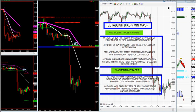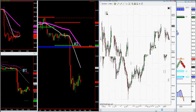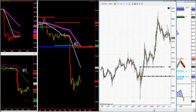I got the number 2 breakdown here, and I got the opening range trade. We do have an opening range trade. What is an opening range trade? These black lines come up at 9 a.m. at the pit open. I do a buy stop or sell stop limit if you want, 5 ticks below or above the number. And we take the opening range long or short.